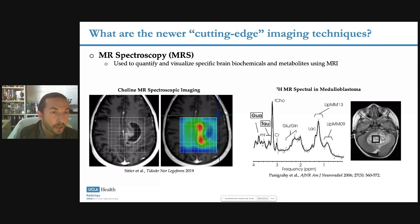You may have heard also of MR spectroscopy or MRS. This is an MRI technique that's used to quantify and visualize specific biochemicals and metabolites using MRI. I mentioned before that MRI is looking at the protons or the hydrogens typically within water, because water is the most abundant molecule that has hydrogen in it within the body. However, a lot of other molecules have hydrogens attached to them. So we can use spectroscopy to understand the concentration of these different metabolites like choline, like creatine, and where they're localized within the brain. That tells us a little bit about the metabolism and what types of nutrients the brain tumors are generating or using as fuel.